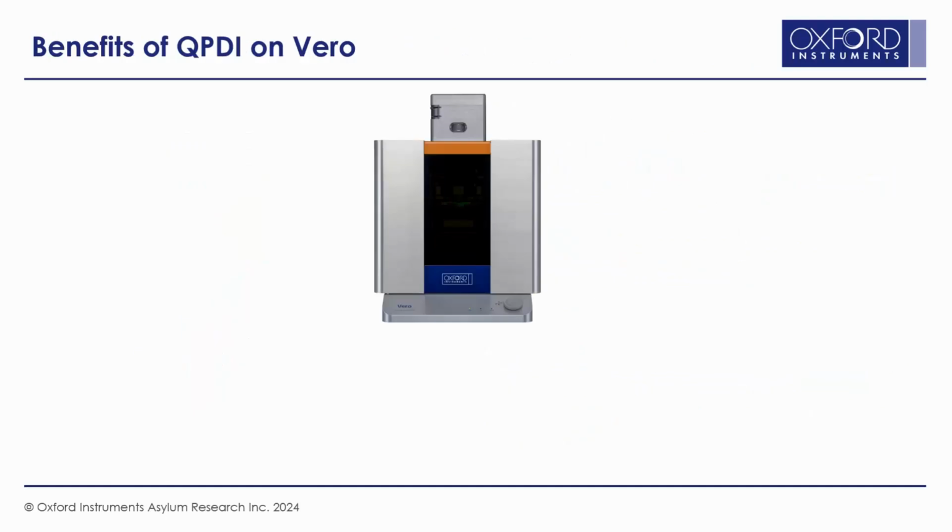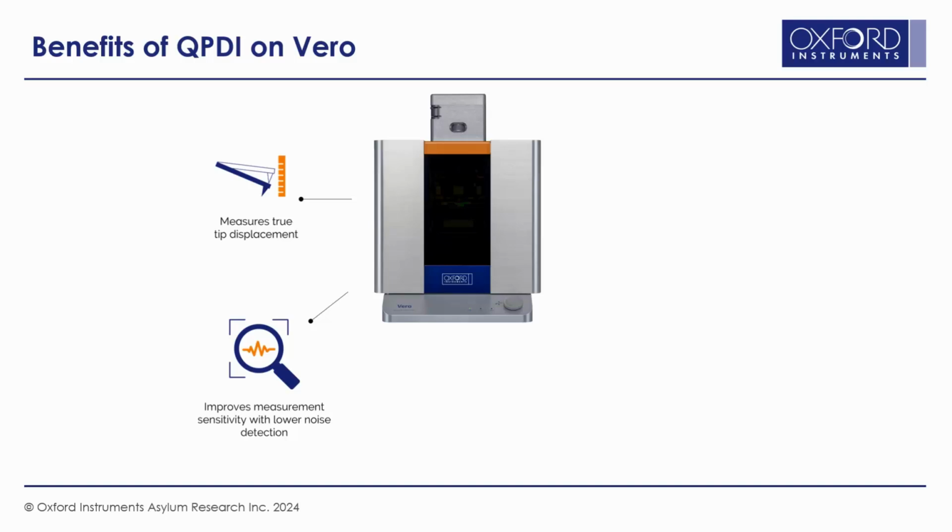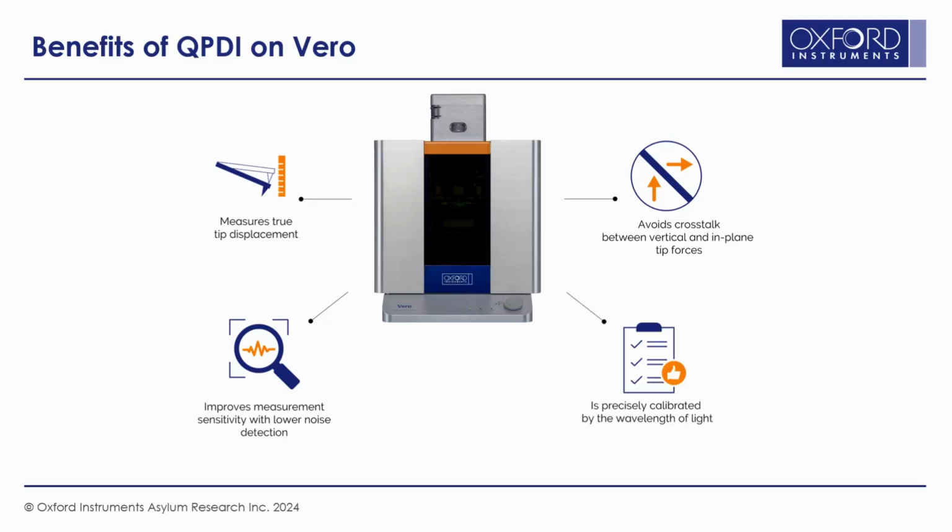QPDI provides several major benefits over optical beam detection. First, the most fundamental benefit, which is that QPDI measures true vertical tip displacement. Second, QPDI improves measurement sensitivity by measuring the tip displacement with often over 10x or better lower noise compared to OBD. Third, QPDI avoids crosstalk between vertical and in-plane tip forces, which affects the optical beam detector signals. And fourth, the QPDI is precisely calibrated by the wavelength of light, which makes the displacement measurements very accurate. All of these things add up to enable Vero to produce more accurate and repeatable results.